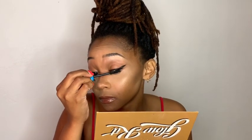Okay, next I'm going to go in with this Revlon Mega Multiplier. If it can open. I'm not sure if I want to do bottom lashes as well. No, I'm not going to do bottom lashes.